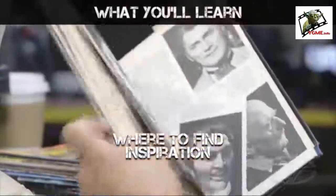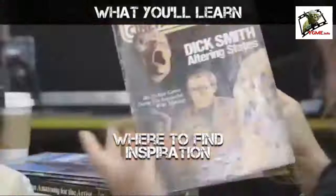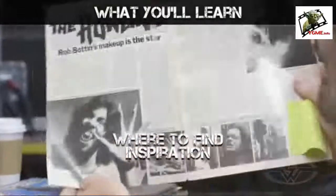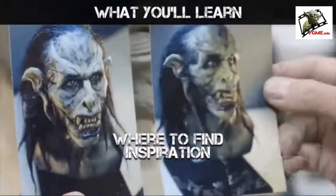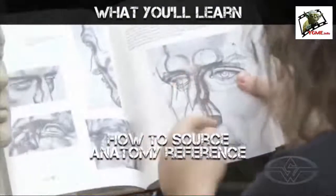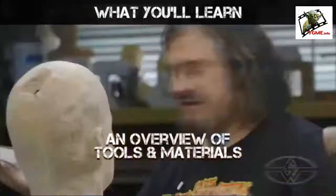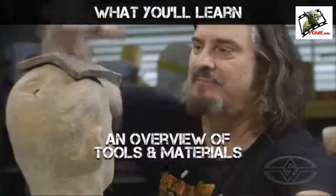In this first class, we're going to cover inspiration and reference. I always like to start off with inspirational materials to look at to get me excited about the piece I'm going to work on. I'll also show you anatomy reference, which I feel is really, really important. When sculpting anything, always refer back to anatomy and reference. Then I'm going to prepare the tools and materials to show you what you need to make your mask.